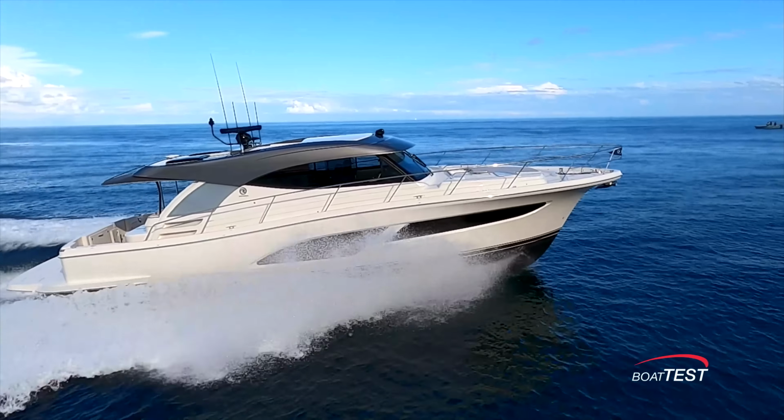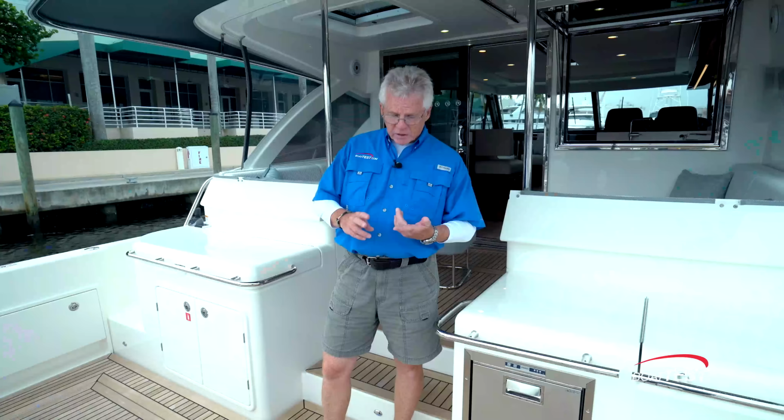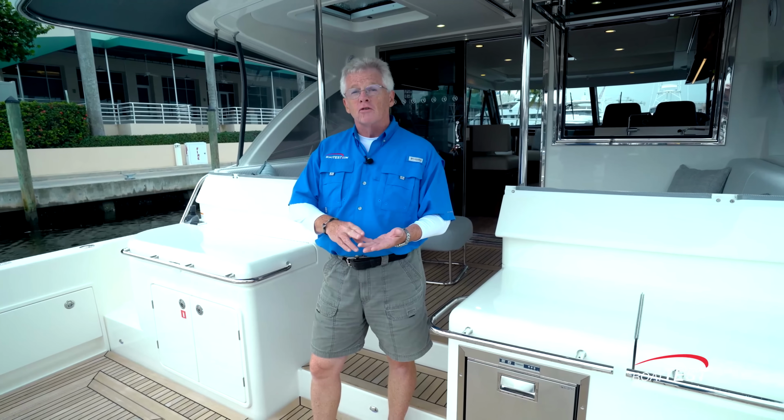SUV stands for Sport Utility Vessel. That means it does everything: diving, swimming, fishing, cruising, extended days on the water, as well as overnights. It all comes together on the 465 SUV from Riviera Yachts.